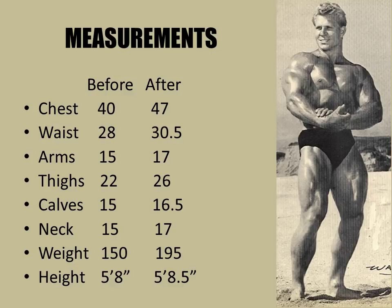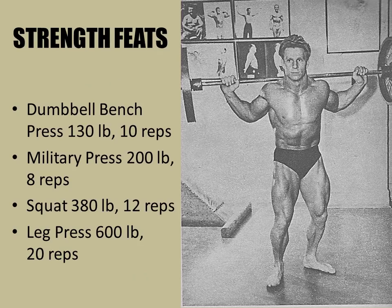Definitely a massive transformation on the frame of Jack Delinger, the blonde Hercules shown here in a basically kind of most muscular pose. Look at the thickness of that development. Damn, everything is just three-dimensional, huge musculature. Phenomenal, massive physique of Jack Delinger.